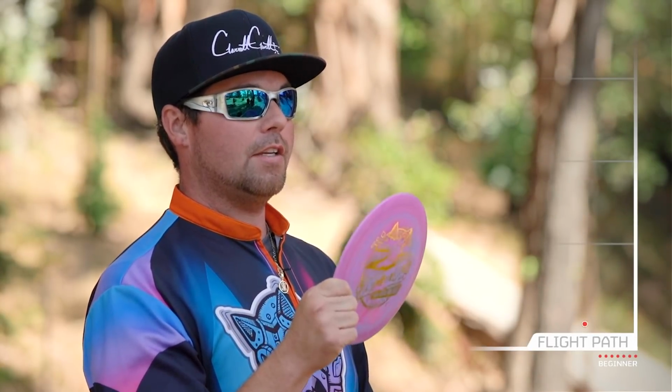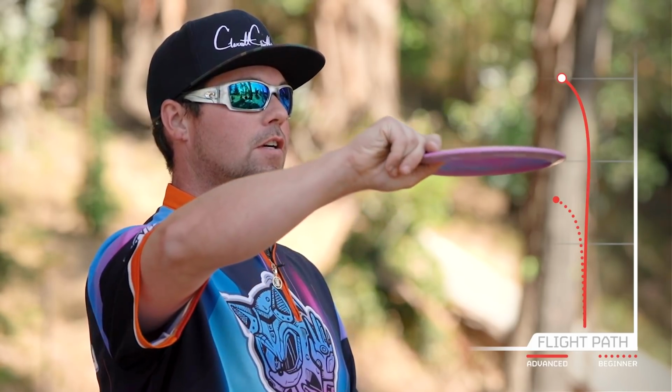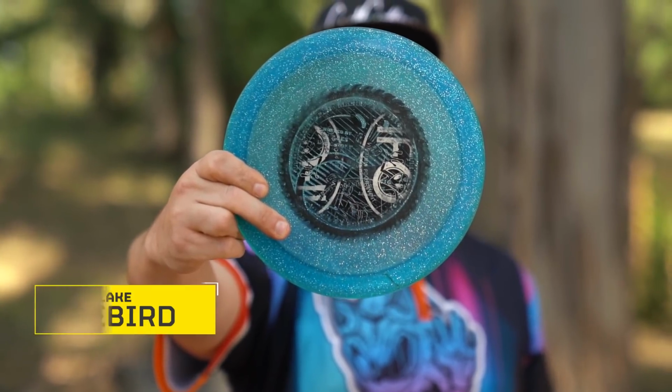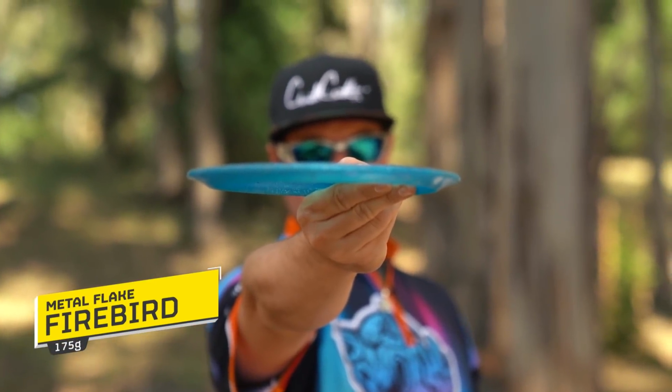I put a slight anhyzer on it, and it starts to fade out nice and slow with the hook up to the left. I got a Metal Flake Firebird for all my sidearms and trick shots. This one is very zippy.